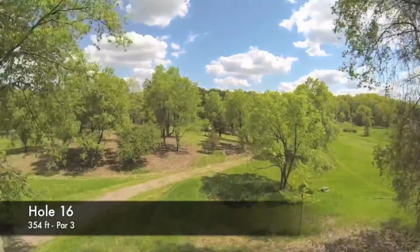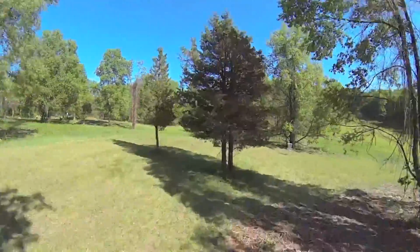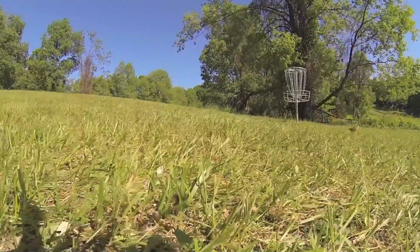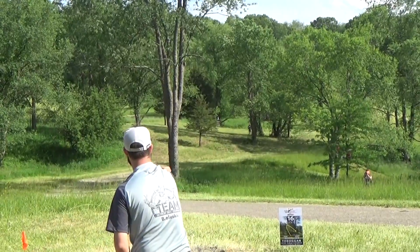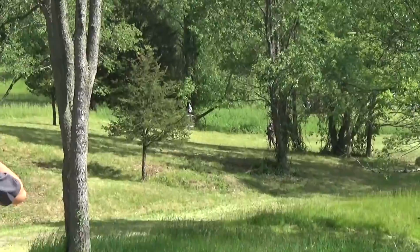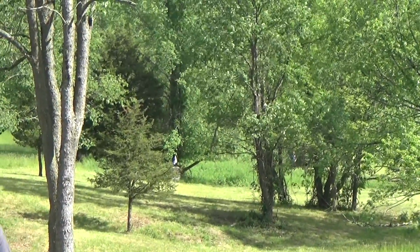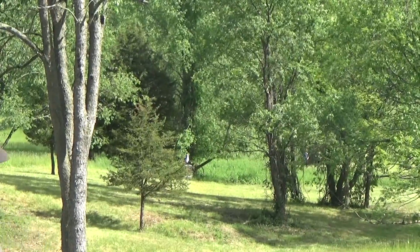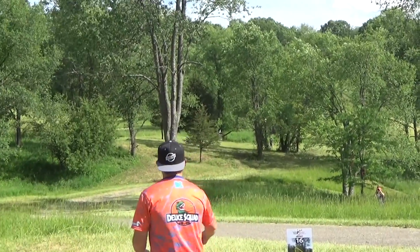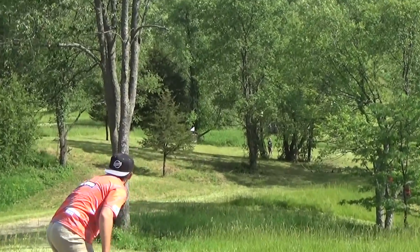Moving into hole 16. Another par 3. It's 354 feet. There's a ton of ways that you can attack this one. You can throw a sidearm flex. You can throw straight at it, and you can even throw a big flexing overstable disc over the trees, which is my preferred line. But Brandon goes up the center, kind of pulls it right a little bit. There's a lot of trees to contend with if you're going straight at this basket, but where he's at, he's going to have a long look for birdie, if not just laying up for 3.